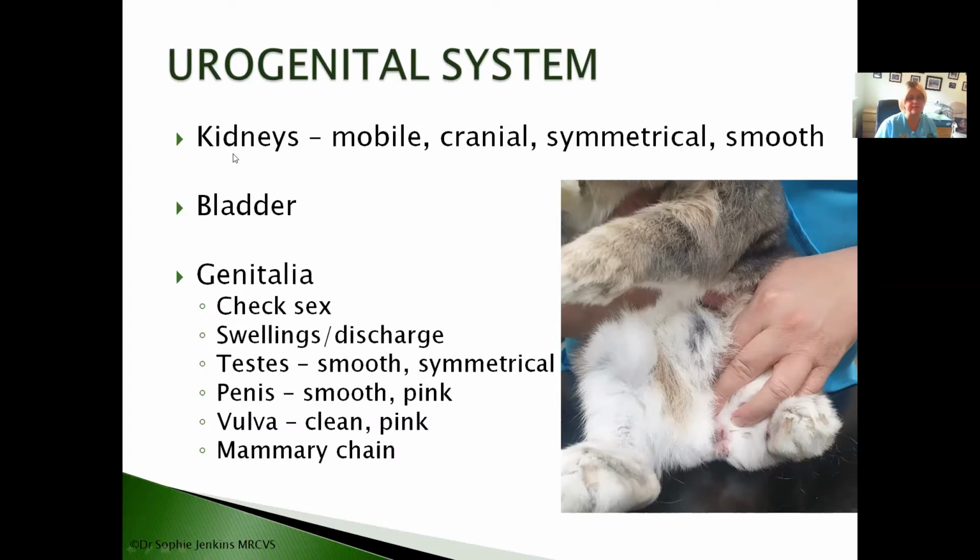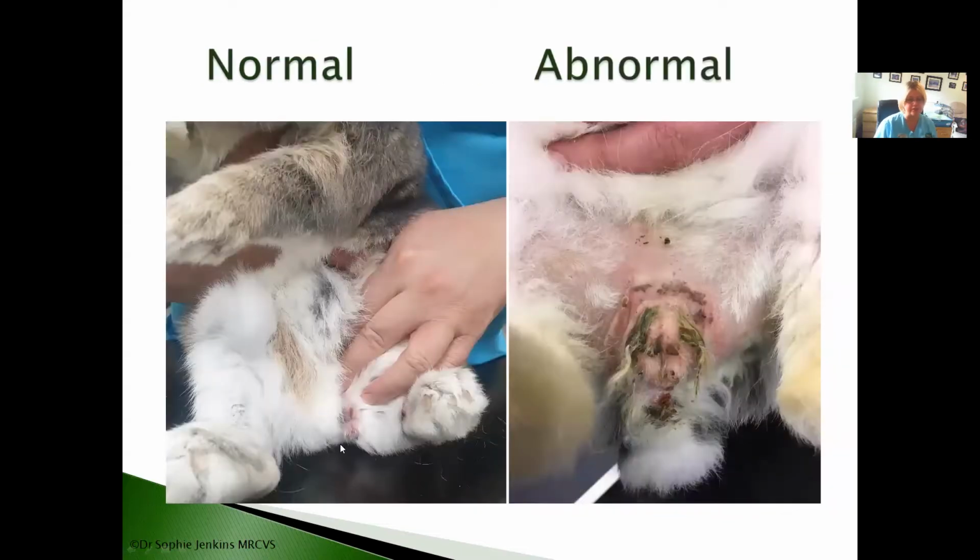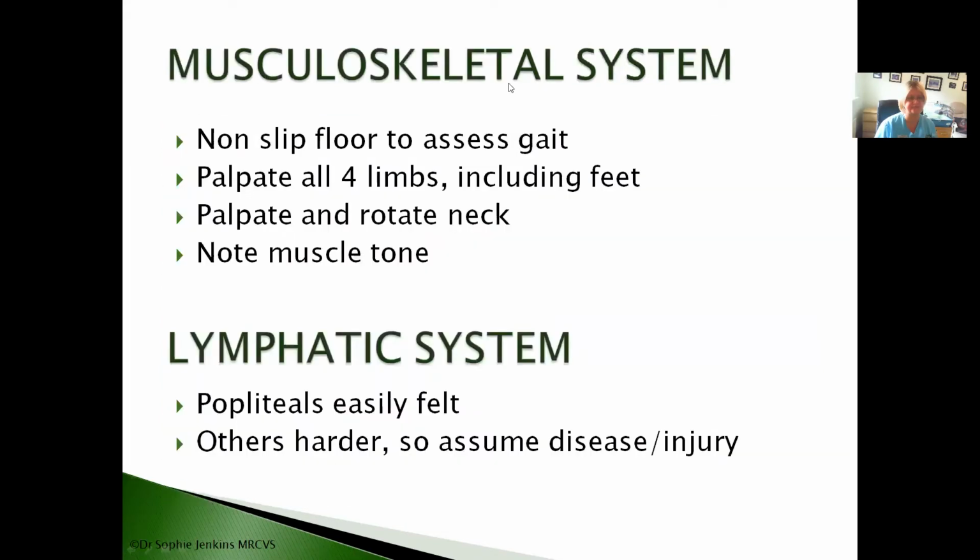You may be able to feel the kidneys, but this is more what we would feel in practice. It's not something that owners would generally feel at home, but certainly in practice we would be feeling the kidneys and the bladder as well. So this is a normal genitalia area, and just a reminder, this would be abnormal. You can see here we've got swelling, we've got urine discharge, we've got crusting, we've got red areas around here and some feces on the sides. So if you're seeing this, you really need to speak to your rabbit vet.